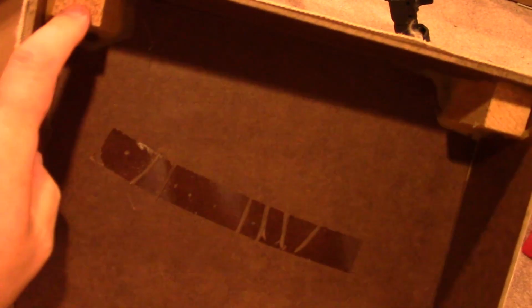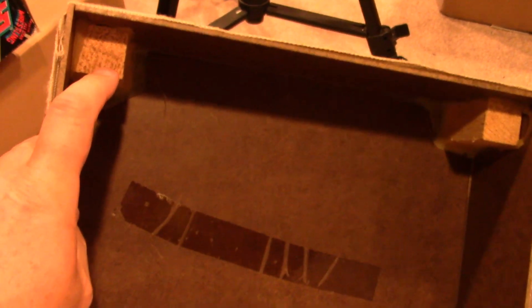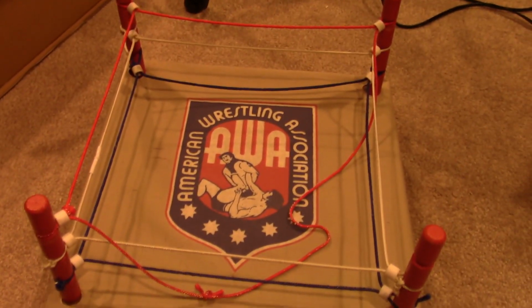The bottom has reinforced wood, basically some studs that they could drill the post hole in. All right, and that's it. That's your basic construction of your AWA ring.